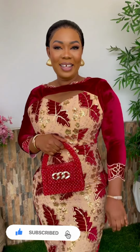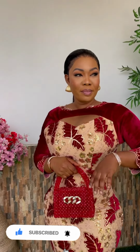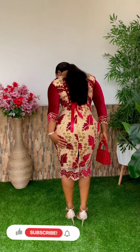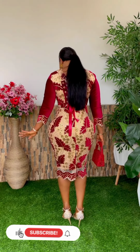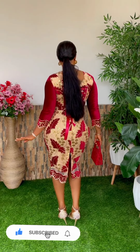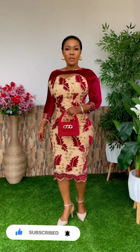See this one with velvet combination. The style is wow. You can recreate your own with any style or any design or any color or any fabrics that you want to go for, but the style is beautiful. The velvet with the combination of the lace makes it unique and beautiful.